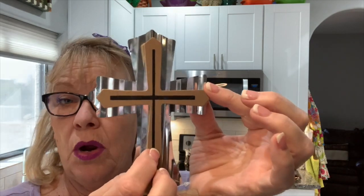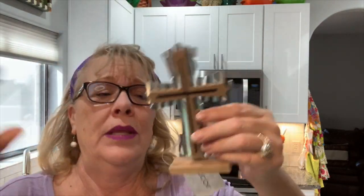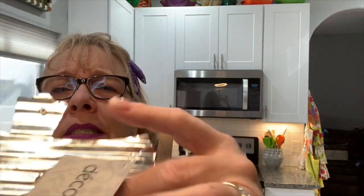You get a wood cross. So you get a galvanized cross, a wood cross. You get a stand. We love stands. Can you see it? It's screwed onto there. These are amazing. I will be using one on that sign. I've already said that. I just think they're so cool, so adorable.